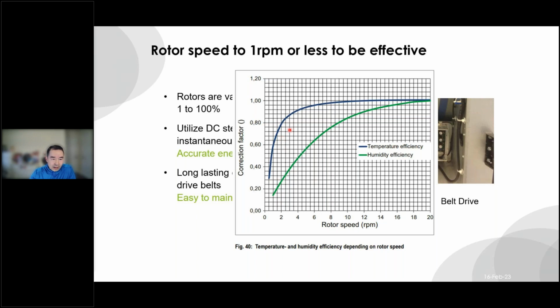In other words, if you have a third party do this kind of programming, make sure they have the proper hardware and software that are able to slow down the wheel speed all the way to this range. If they can only slow down the wheel to like 8, 10, or 12 RPM, the reality is that's not going to do proper defrost control at all.